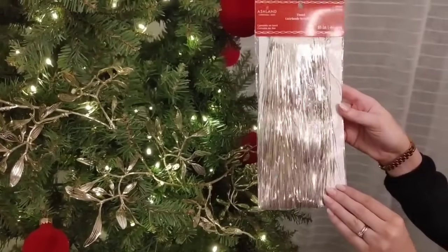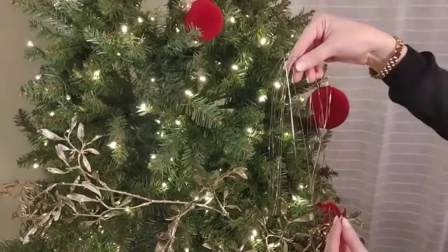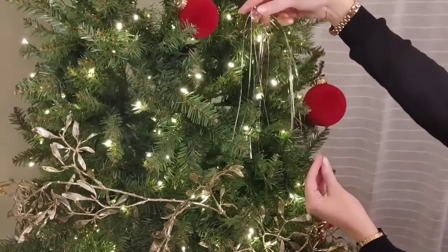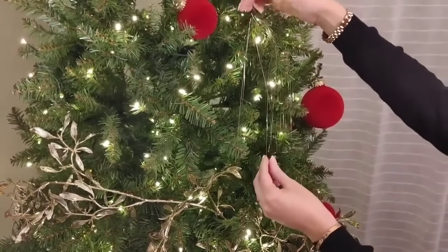One of my favorite finds this year was this gorgeous tinsel. It was from Michaels. It was only $3.99 a pack and they had it in gold, silver, champagne, rose gold. I think this is so elegant and it completely reminds me of childhood.